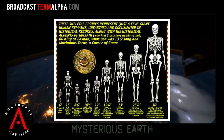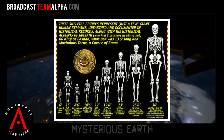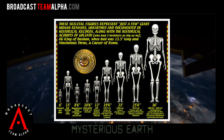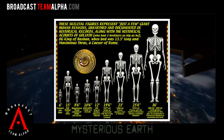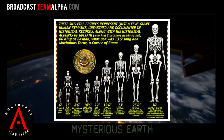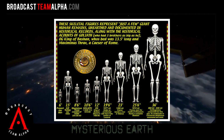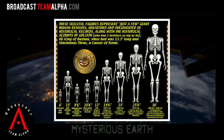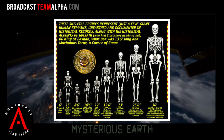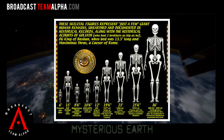These skeletons are well documented in history, all the way from 36 feet tall down to 6 feet tall. And we can't forget about the pygmies at 4 feet tall or less. And there is actually evidence of people even shorter. A fossil of a 12-inch tall, perfect human skeleton was found in the Antarctica.